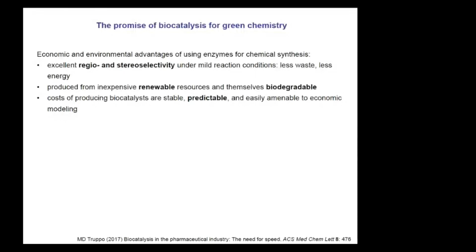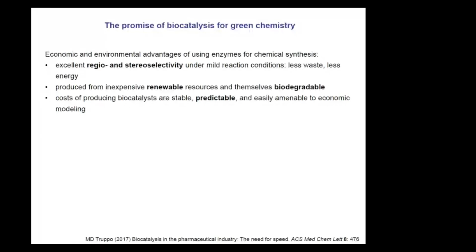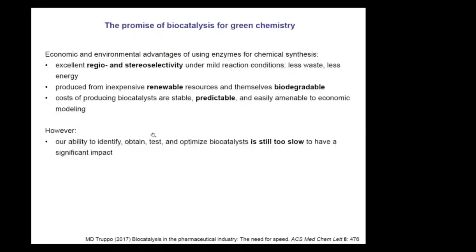Now, the application of enzymes as catalysts in chemical synthesis has many economic and environmental advantages. Enzymes are highly selective, and they function under mild conditions, such as room temperature and using water as solvent. As a result, energy consumption and waste production are reduced. And in addition, enzymes are produced from renewable resources, and because enzymes are proteins, they are biodegradable. And the production costs are predictable, in contrast to large fluctuations in the market prices of rare metals, such as rhodium, which are used as catalysts.